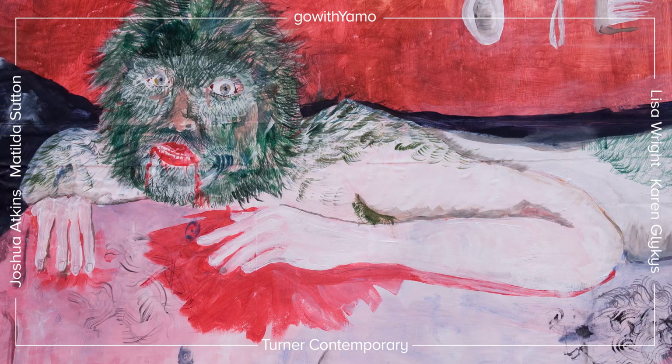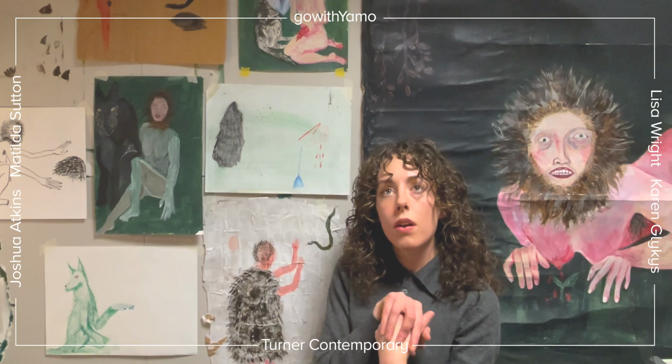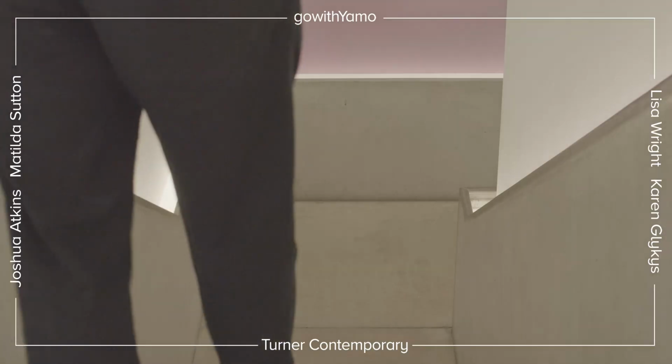And then at some point in my degree, I was looking at making work inspired by post-humanist ideas and thinking about how we place ourselves as a species with other animals. And I picked up those characters again, and it progressed to the work I make now.